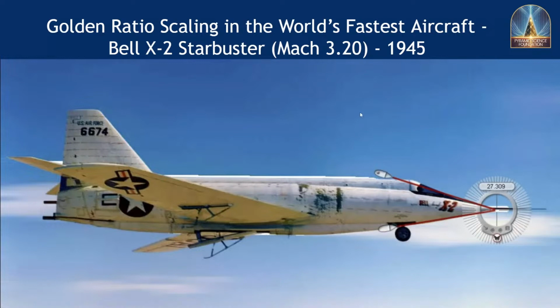Now we're going to move out of rockets and engines, which have shown golden ratio scaling in maximizing thrust. And now we're going to start to look at some of the fastest manned aircraft that have ever been built. And we're going to see that this golden ratio scaling shows up in every single one of these aircraft.